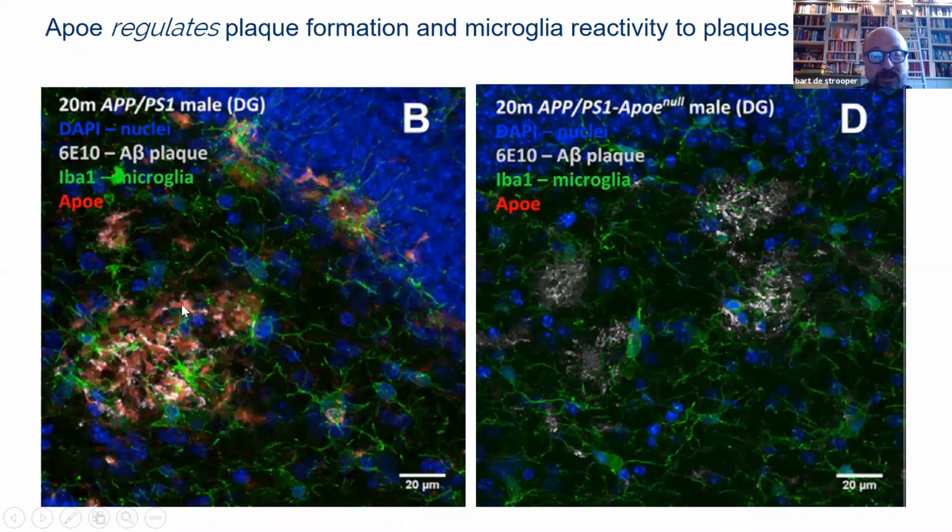And you see that this ApoE is secreted by the microglia and binds to the amyloid plaque. So it's really covering the amyloid plaques with ApoE. And here you see these activated microglia, which are swollen and associated with this amyloid plaque. And so in the ApoE knockout mouse, where we had no activated microglia anymore, first of all, you see much less dense amyloid plaques, indicating that ApoE has an effect on amyloid plaque formation.